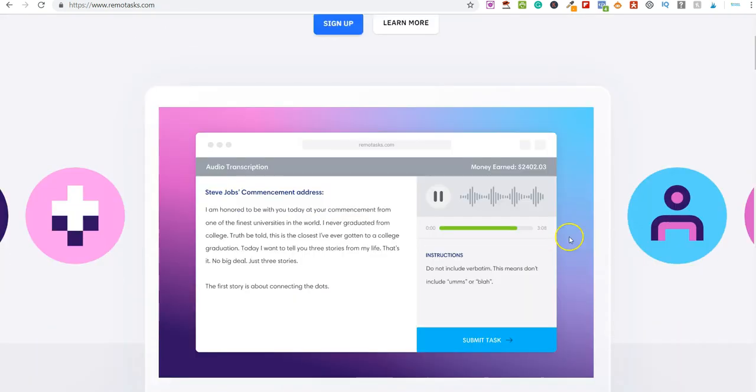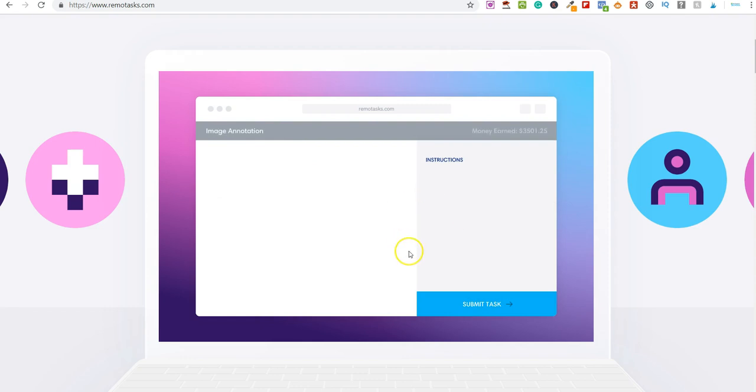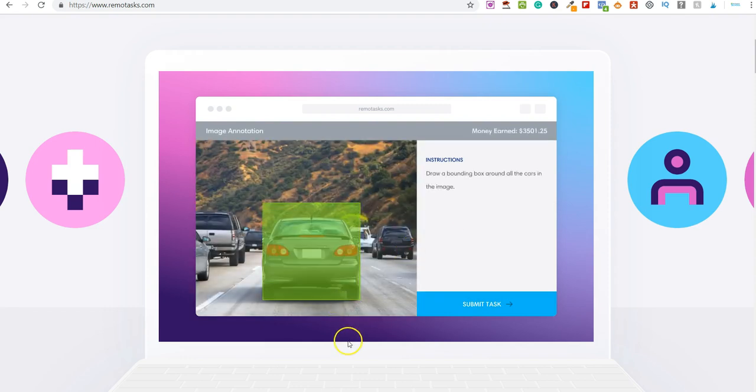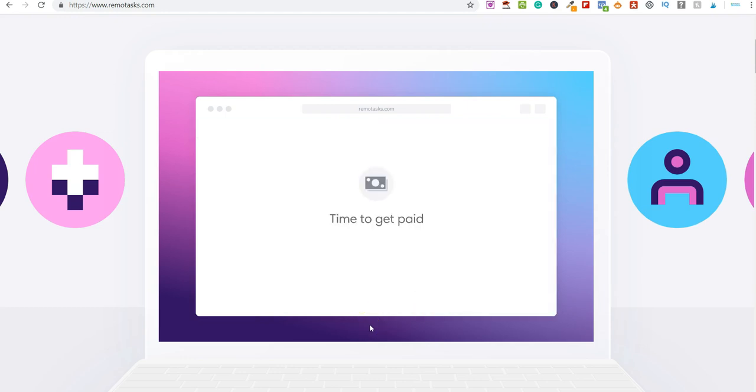I'll highlight a couple of things for you. Oh, it's here. I just wanted to see if they had the one on the front with the cars, but this here is some audio transcription. So this is an audio transcription box. Oh, here we go, it's the cars one. This is where you are simply highlighting cars, and then you submit your task, and that would be that one done. So this is just how quick the different tasks are, and again, this is another example of a small task that you'd be completing on the website.